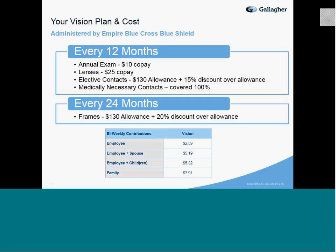If in network, you're going to see that your annual exam is a $10 copay. Your lenses in network have a $25 copay once every year. Your contacts are going to be one or the other, so you can either get lenses each year or contacts each year. If you're using contacts that are non-disposables, it's a $130 allowance plus 15% off your remaining balance. If you use disposables like I do, there is no 15% discount, but you do have that $130 allowance. And if you need medically necessary contacts, those are covered 100%.